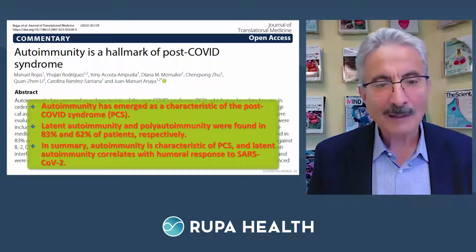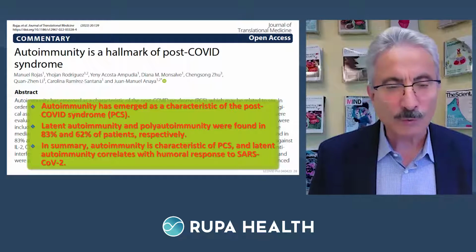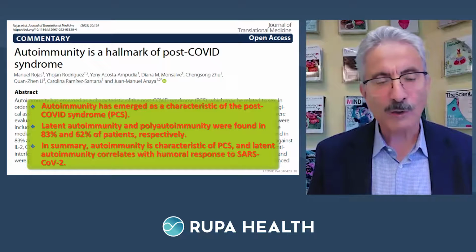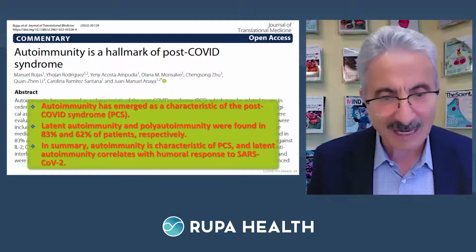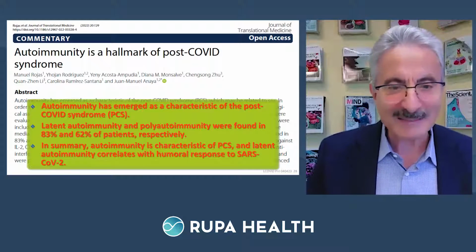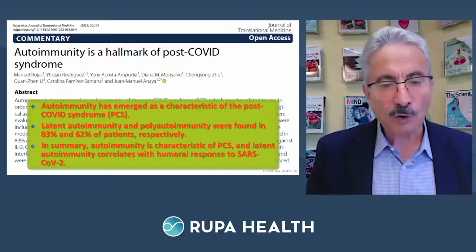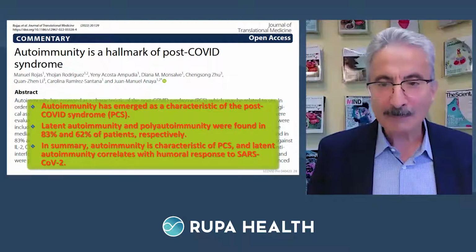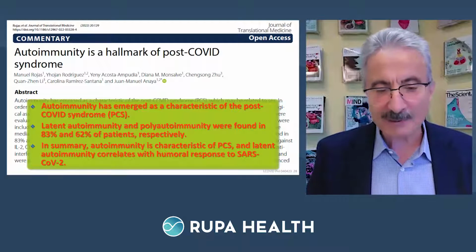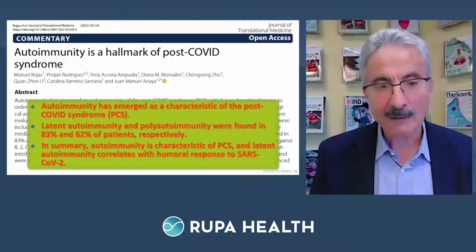So that's why, from the bottom of my heart, I have to emphasize not only to do the viral trio, looking at SARS-CoV-2 antibody, Epstein-Barr virus antibody, and herpes type 6 antibody, but to do the basic panel for autoimmunity that includes not only ANA, ENA, and so forth, but also total immune complexes. So 83% of patients with post-COVID may have autoimmunity, and 62% may develop polyautoimmunity if we do not take care of them.